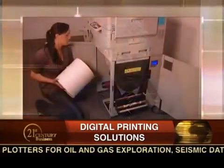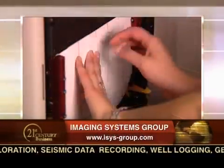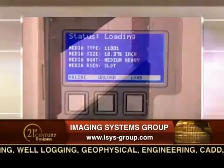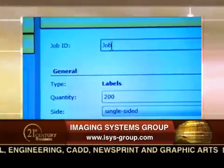Absolutely. So where does the continuous print solution fit in the big scheme of things, in the big print market? Well, continuous printing is a very interesting technology for us. What we do, as I mentioned before, is we don't run a page at a time. We run hundreds of feet at a time. So we go reel to reel.